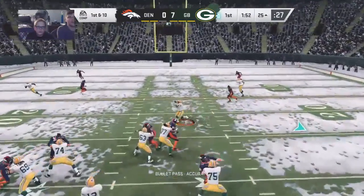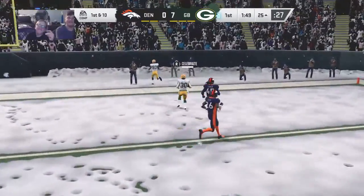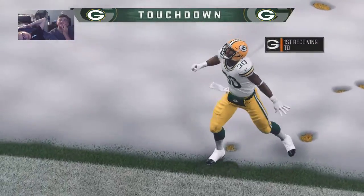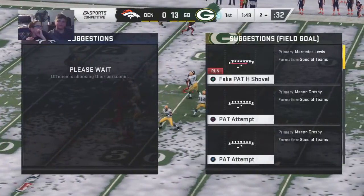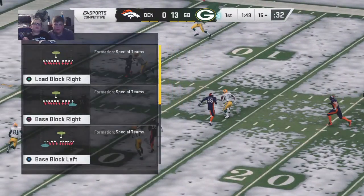On first and 10, here's Rodgers. And he checks this one down to Williams. And he's going to take it in. Touchdown, Packers. Two touchdown passes now here in this first quarter from Aaron Rodgers. And the Packers are able to stretch that lead out further.